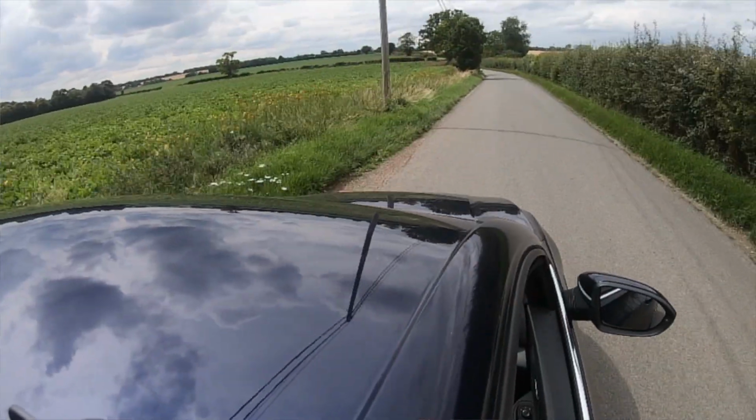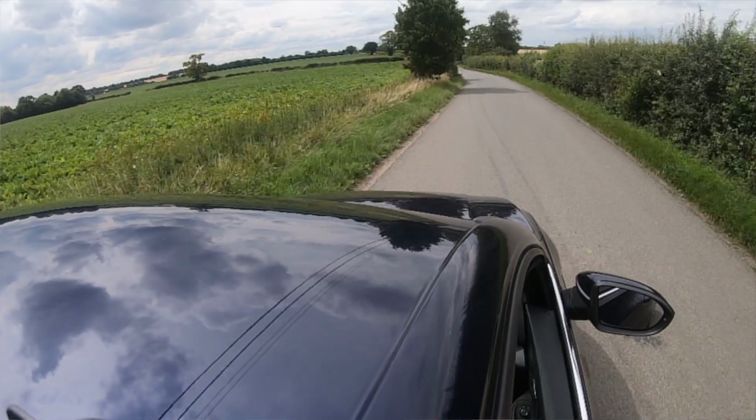The only thing, going back to earlier on with the touchscreen, it's taken me a while to get used to it. I'm now fully used to it, but I'm still having to look over there and not look at the road. And I think that is not that good. It's too much going on there. You want it nice and easy, just simple buttons and knobs and things like that.